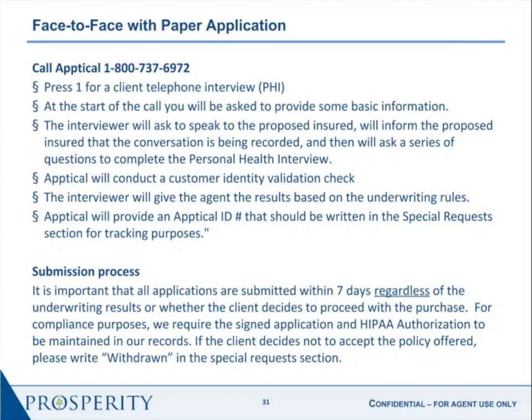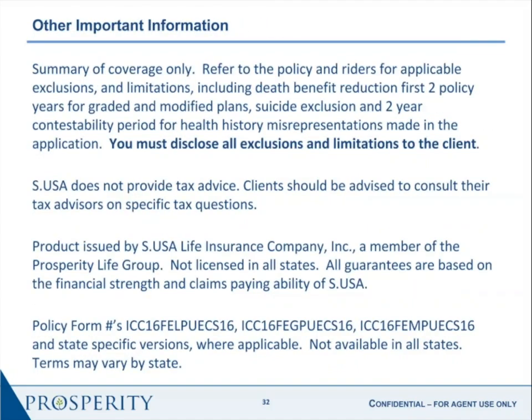And also I want to note here that even if the client gets declined, or even if they just choose not to take the policy for whatever reason, you still have to send that paper application with all their signatures into new business within 7 days. Our underwriting team does get reports of all the phone interviews done, so if they don't see your application on file, they will be reaching out to you to obtain that.